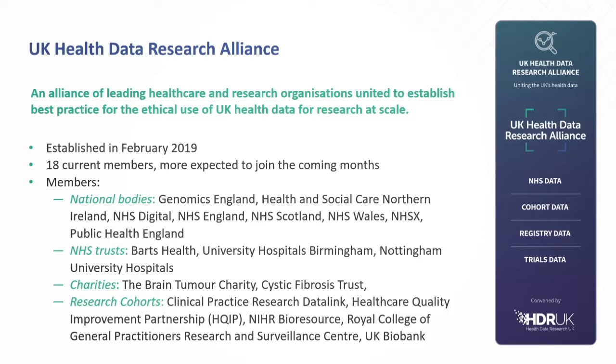And the members include national bodies, so you'll see very familiar names on there. We're also delighted to have NHS trusts on board there, charities and research cohorts, and many of you are in the room today, so thank you very much for that.